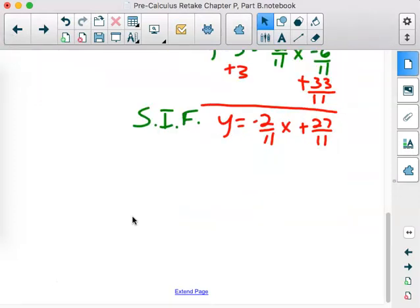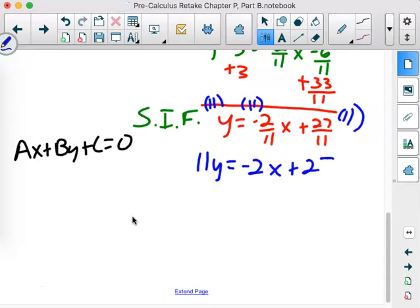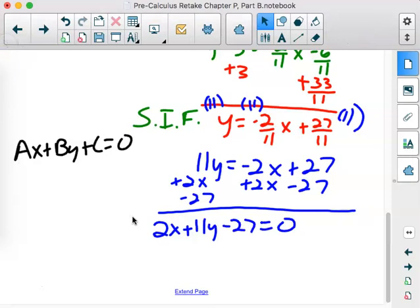And lastly, we have general form. General form is ax plus by plus c equals 0. Let me write that down. This is the reason I knew some of you either weren't listening or had forgotten this piece. You cannot have fractions or decimals when you're talking about general form. So what we would have to do is multiply everything in the slope-intercept equation by 11. That's our LCD. It would look like so, and then we'd move everything over to one side. I'm going to add 2x and subtract 27 from both sides. So this will say 2x plus 11y minus 27 equals 0. So that's general form. No fractions, no decimals, all nice and clean and set equal to 0.